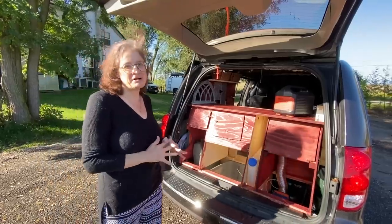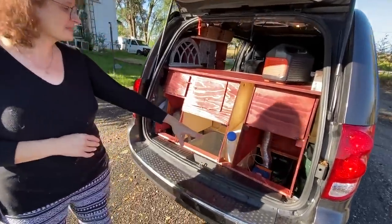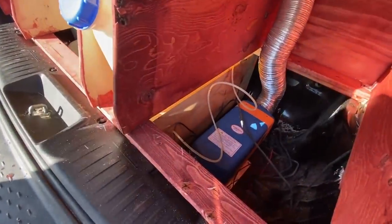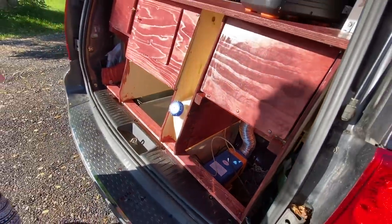So it's a really small van, but it has a lot of crap in it. So I have a diesel heater, which is one of the first things, because I'm going to be in Canada in the winter, in Ontario, and obviously need heat. So I have a diesel heater.